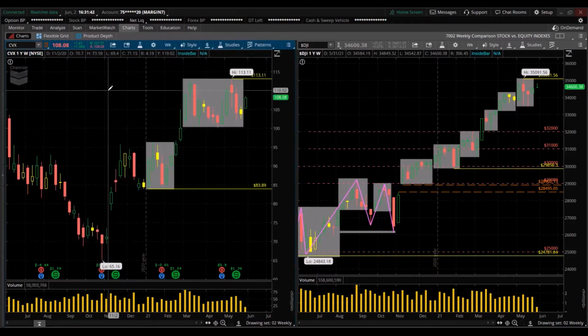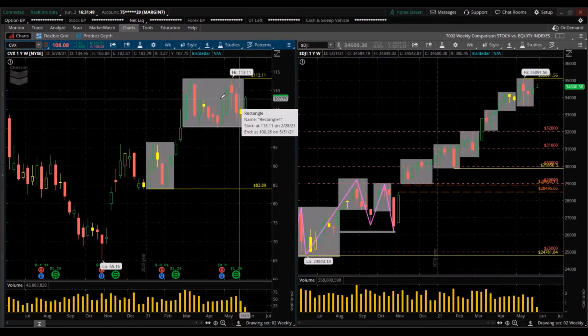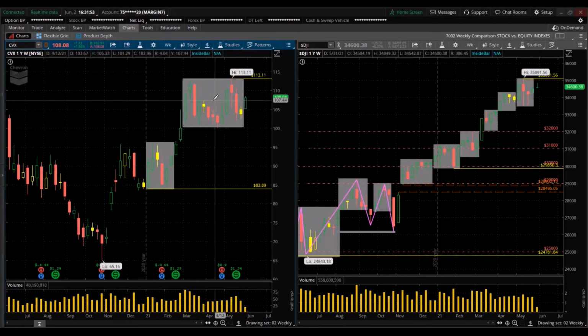Chevron. High for the year, low for the year. We took out the high of last week in this consolidation. Similar pattern in some ways to the Dow. Big consolidation there.